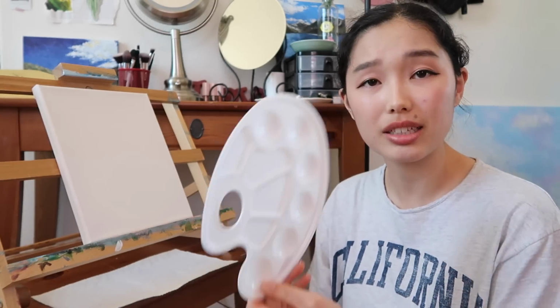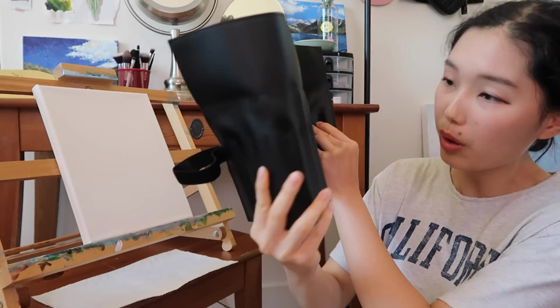So I had to buy new paintbrushes, new paints, and a little palette, but this was the only one I could find at the art store. And then I got some paintbrushes. I don't know the brand, but I got them from the art store. It's a really simple set.